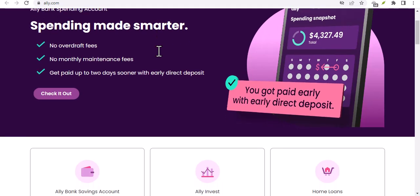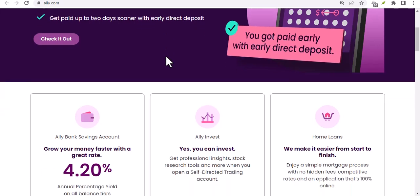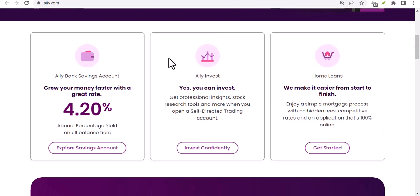Fees. It's important to be aware of any fees associated with your Ally Bank account. While they generally have lower fees compared to traditional banks, there might be certain charges for specific services.